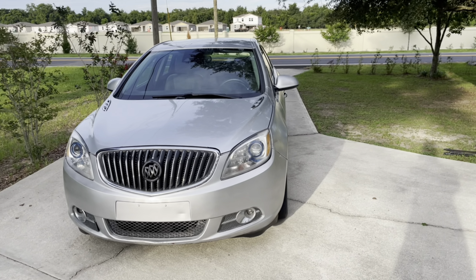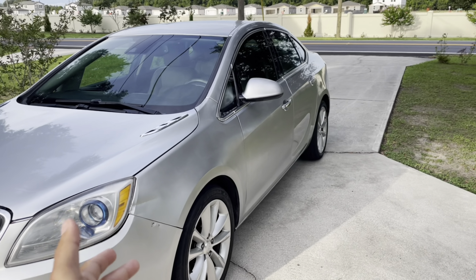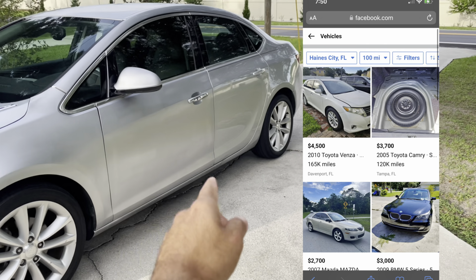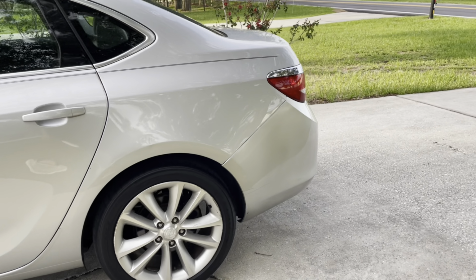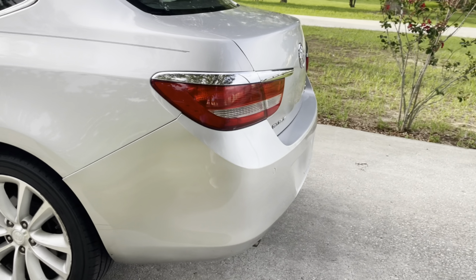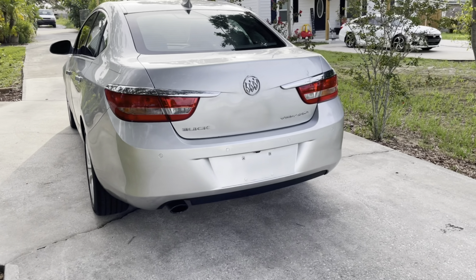So first and foremost, where did I get this car from? The platform I use to find cars like these is Facebook Marketplace, and I managed to find this car for a good deal. It turns out the guy was near me, 10-15 minutes away in the same city. I asked if I could come right away to see it, because it was a really good deal. And yeah, I checked it out.